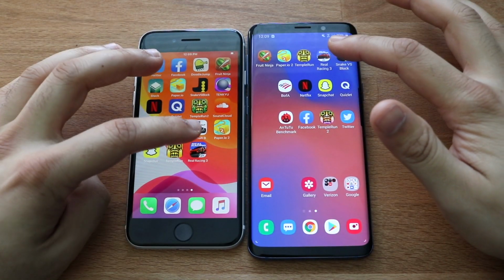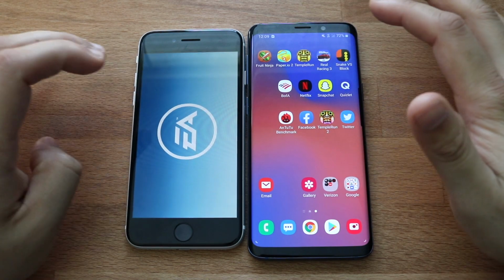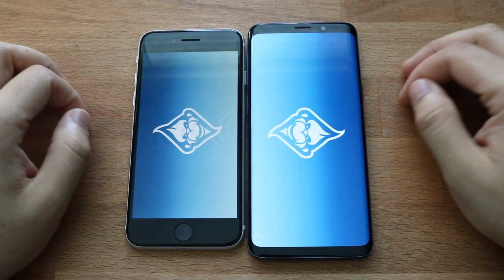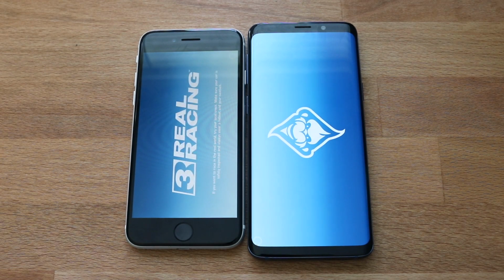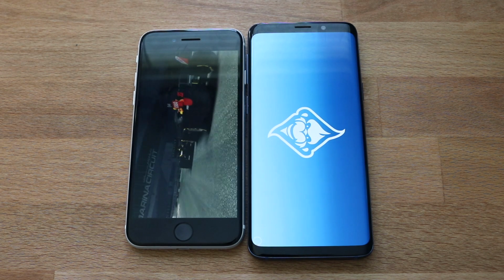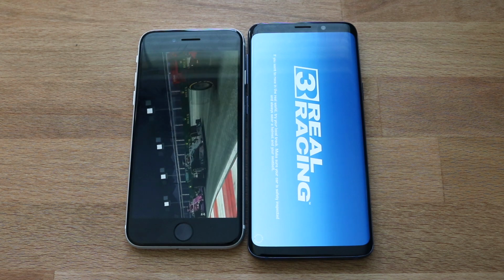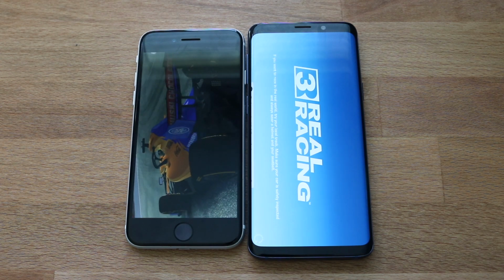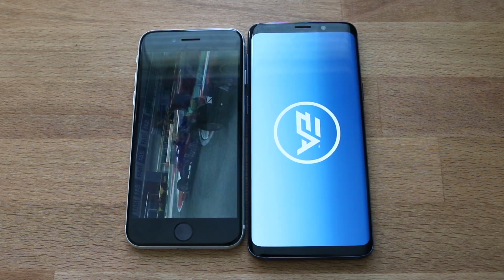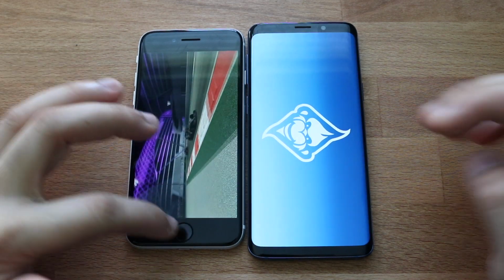Let's go and end it off with Real Racing 3. 3, 2, 1. And again, even with the S9, sometimes I wonder if I clicked it because it just glitches up so much like that. And it's looking like the SE2 definitely won. And the Galaxy S9 is coming in a little bit behind. Nothing too insane. I'm not gonna make fun of it too much, but yeah, for sure at the end of the day, the SE2 was the faster one there.